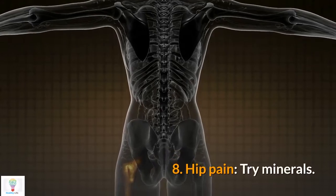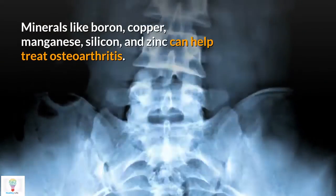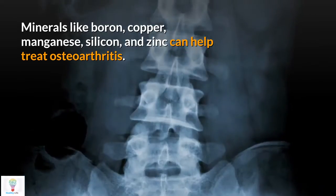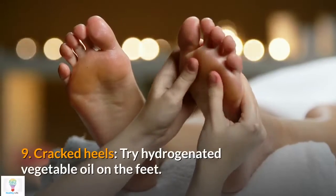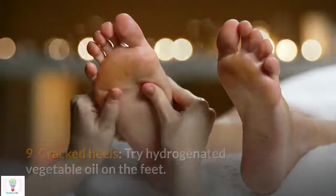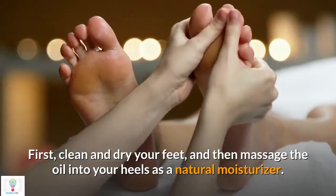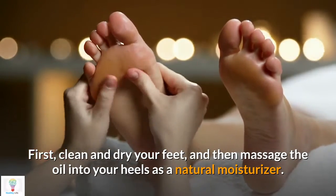8. Hip pain, try minerals. Minerals like boron, copper, manganese, silicon, and zinc can help treat osteoarthritis. 9. Cracked heels, try hydrogenated vegetable oil on the feet. First, clean and dry your feet, and then massage the oil into your heels as a natural moisturizer.